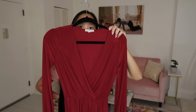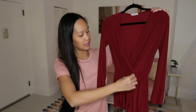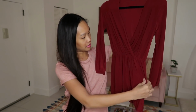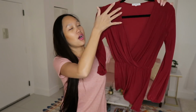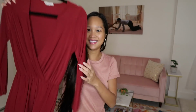red wine romper, long sleeves, very low at the neckline, and I love these ruffly patterned at the waist. And it is a romper, so the bottoms are like shorts. It's all one piece connected, like the top part is basically like a dress, but instead of being all the way open like a dress, it's shorts.